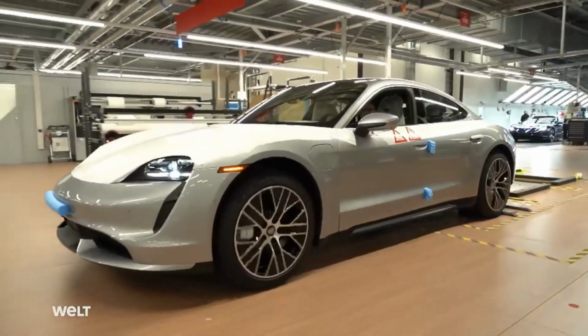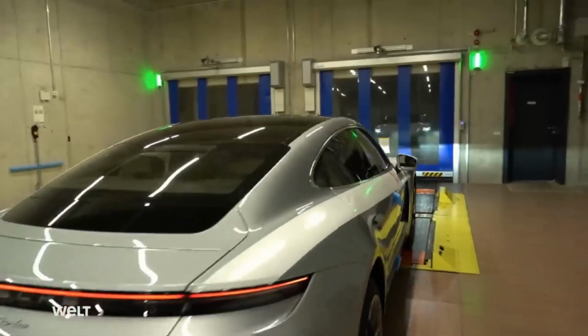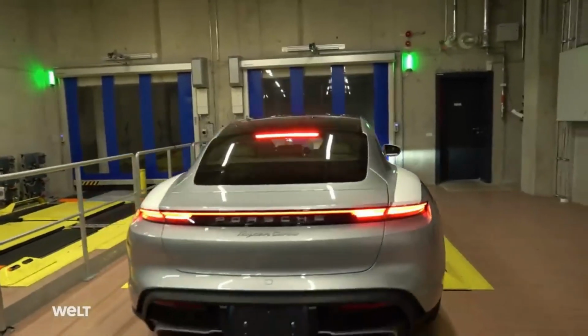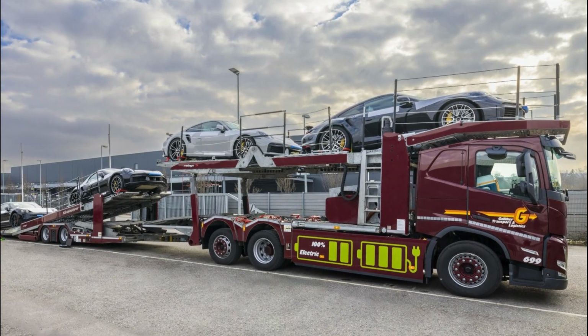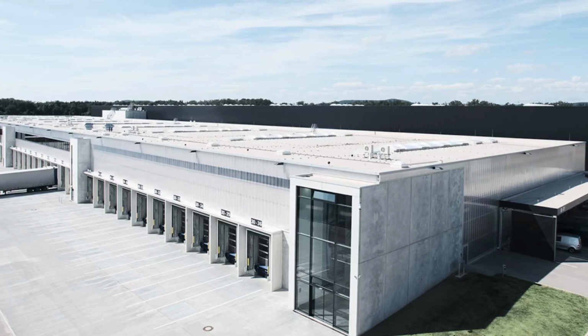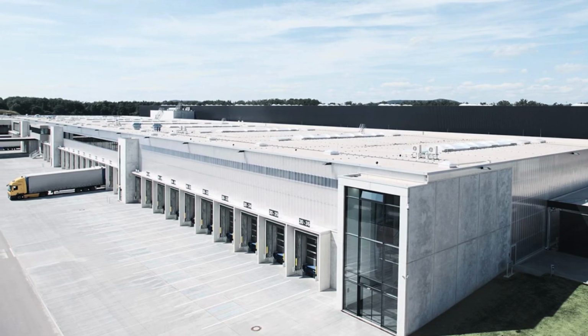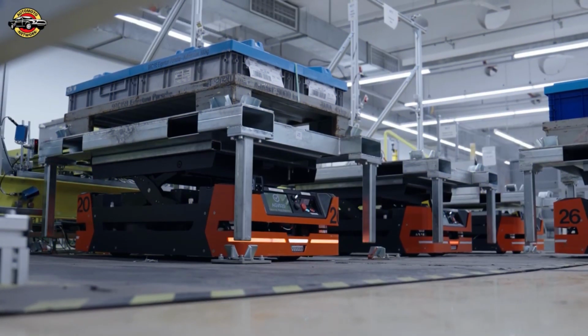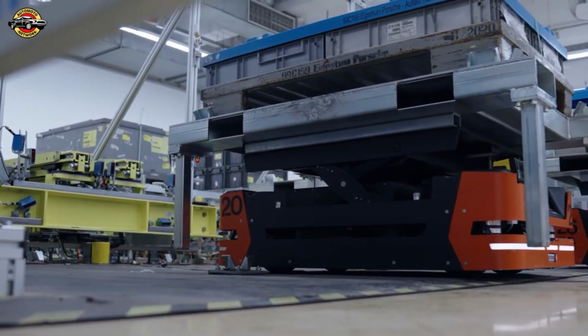Even the final delivery of the Taycan is designed with sustainability in mind. Vehicles bound for local dealerships in Europe are transported by rail or trucks using low-emission technologies. The Porsche Logistics Center in Sachsenheim, just a short distance from Zuffenhausen, manages the final handoff with the same precision and eco-consciousness applied to manufacturing.